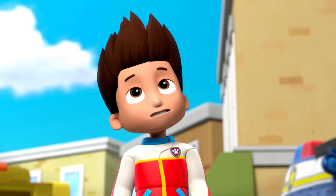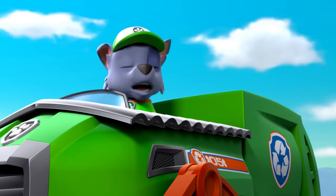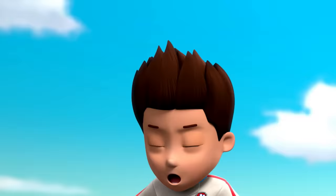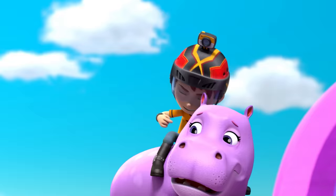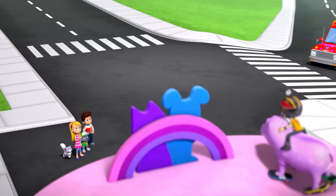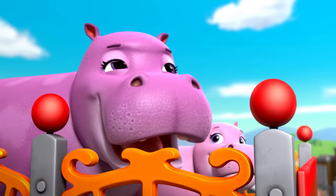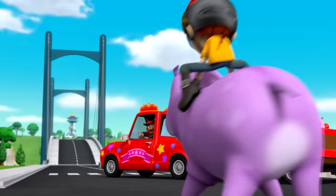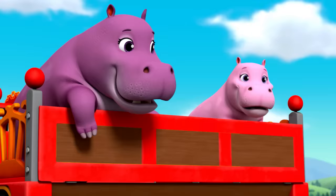Rocky, think you can rig up some kind of hippo ramp? You bet I can. All done. Okay, Danny. Hero, think you can roll down that ramp? Please? You can do it. Can you match the pups with their area?